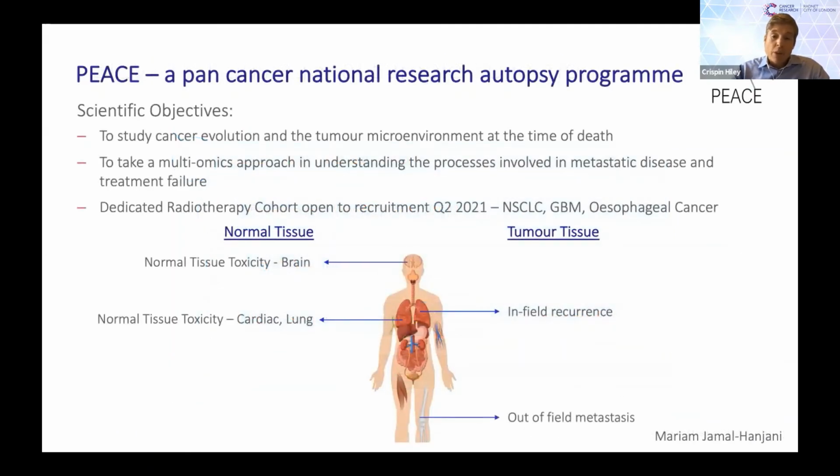In tandem with this, there is something called the PEACE study, which many of you may have heard of, which is a pan-cancer national research autopsy program. This is led by Mariam Jamal Hajani and obviously also Charlie Swanton. And the objective of this study is to study cancer evolution and the tumor microenvironment at the time of death, and to take a multi-omics approach to understanding the processes involved in metastatic disease and treatment failure.